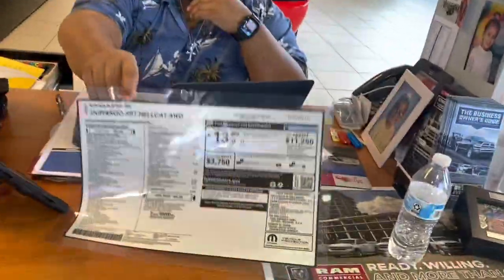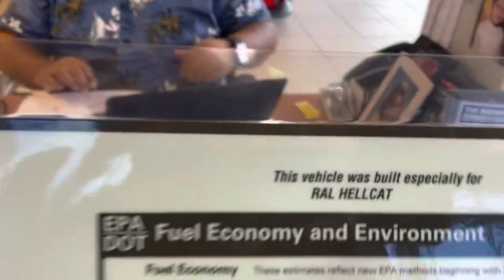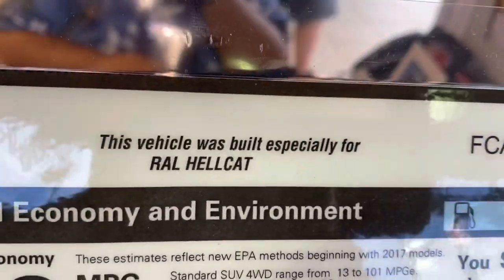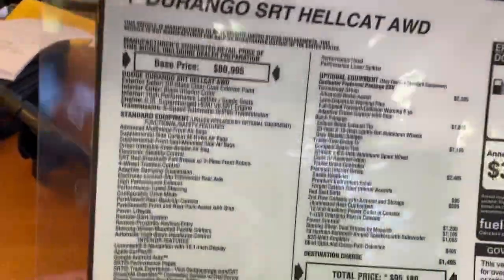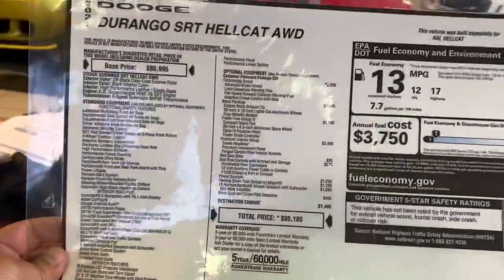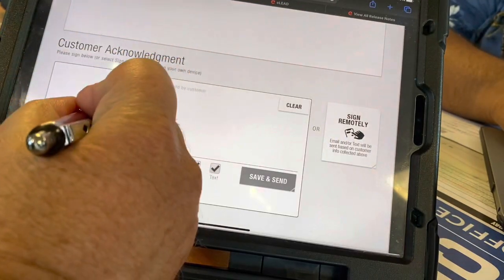What do you got for me, buddy? The window sticker. Laminated. Look at this, it's the best part. This vehicle was specially built for Ramsey Hellcat. This is awesome. Fantastic. Look at this thing. This is exactly what I was going to do. Now I'm going to put this in a frame and put it on my wall. This is freaking phenomenal. Thank you, man. No problem, brother. We still got more paperwork to do. Now we're doing the Uconnect stuff. So I did all my checklist. Now I'm going to sign this. All right, we're going to sign away here.